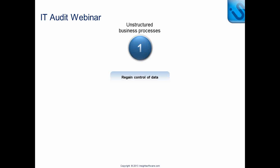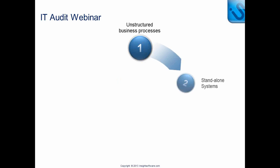So that's something we're going to keep on coming back to during this webinar, is how to regain control of your data. There are a number of customers I've spoken to, I won't mention any names for obvious reasons, but when we have done an IT audit and looked at the results, you suddenly find out that there's multiple copies of the entire ERP system. IT may know about some of them, but often not. And that brings us to the second topic, standalone systems.